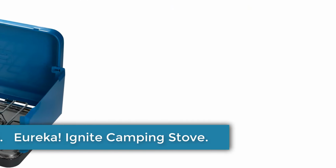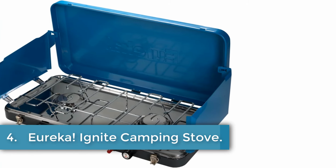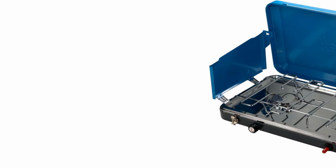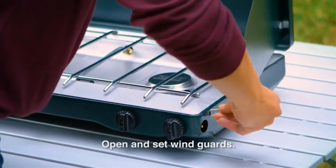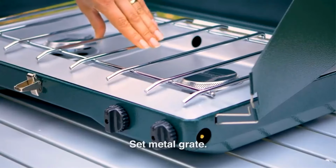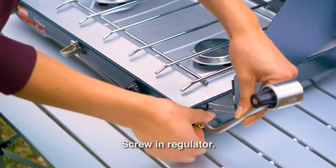Number 4. Eureka Ignite Camping Stove. The Eureka Ignite Plus 2-burner camping stove is a versatile cooking companion designed for outdoor use. Powered by liquefied petroleum gas, it features 2 10,000 BTU burners with precise simmer control, catering to large groups with its ability to handle 2 12-inch pans simultaneously.